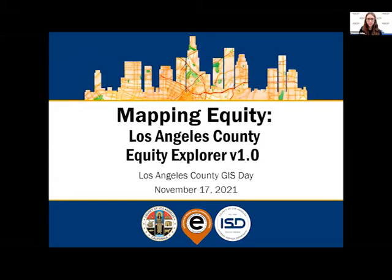Rob and I will be talking through the Equity Explorer version 1.0, which is a suite of products that the Los Angeles County Enterprise GIS Group has built in collaboration with Esri, the Advancement Project, and the Office of the CEO, including Dr. D'Artagnan Scorza, who provided today's keynote.